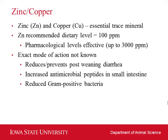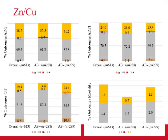Exact mode of action, again, not necessarily known. It reduces and can prevent post-weaning diarrhea. It can increase antimicrobial peptides in the small intestine, and it can reduce gram-positive bacteria in that gut. So this was one of the most effective and by far the largest, with 613 trials. Almost 39% of those reported a positive outcome in average daily gain.